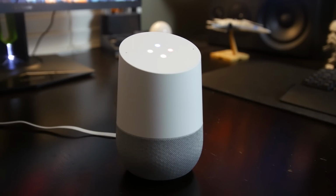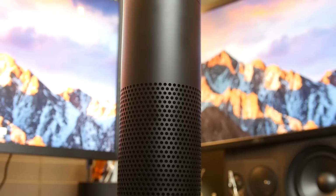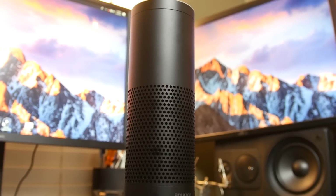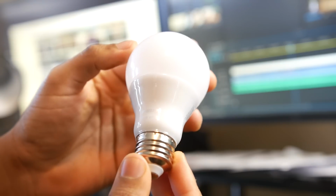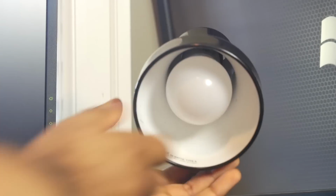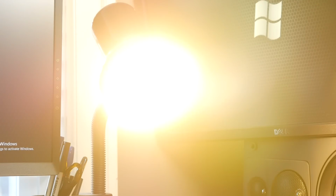But in terms of overall integration and ease of use, I definitely have to give the execution to the Echo Plus. It actually has a built-in smart hub. So for example, you can take this LED Hue light from Philips, plug it directly into any socket, and it has a built-in Wi-Fi chip that will directly talk to the Echo Plus, and just using your voice itself, it will set up everything without the use of a smartphone, which is really convenient and handy.